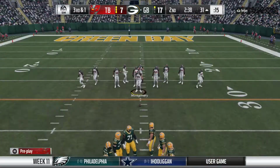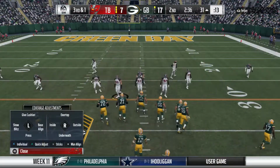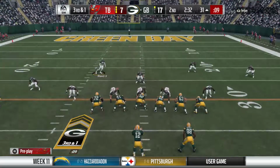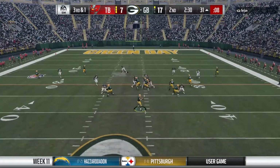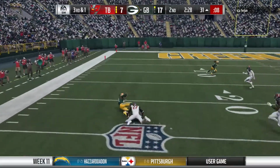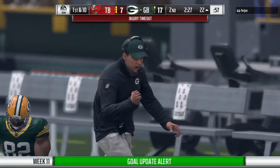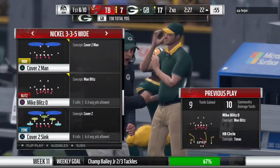The Packers on third down. They've converted 3 out of 5 thus far. They're up against a 3rd and 1 situation. Working from the gun, Rodgers. Firing quickly here, and that's complete. And he's going to get the first down here as he's taken down at the 22.